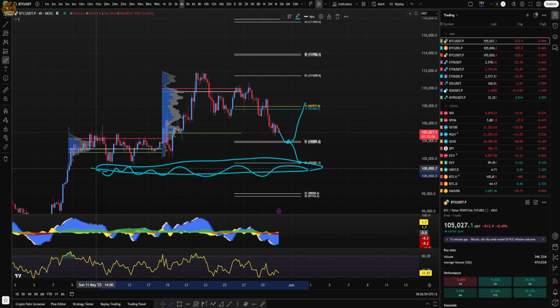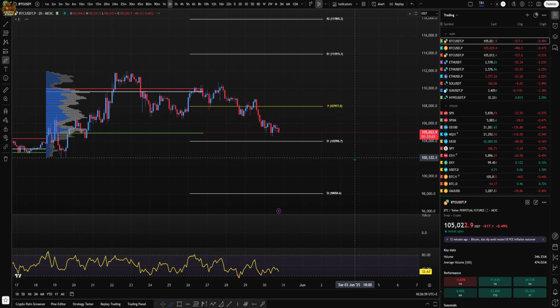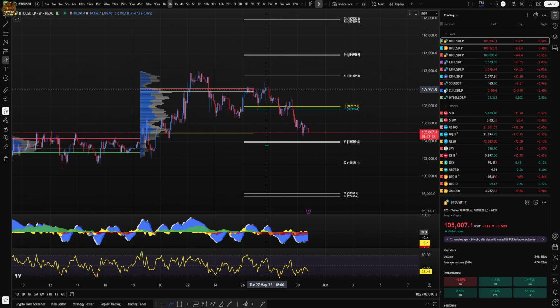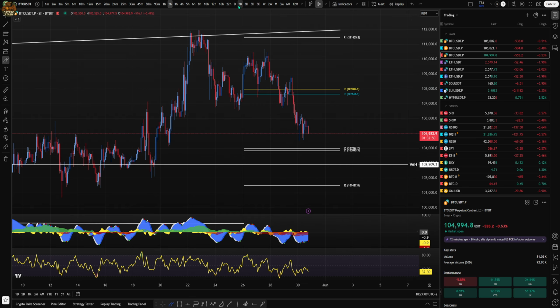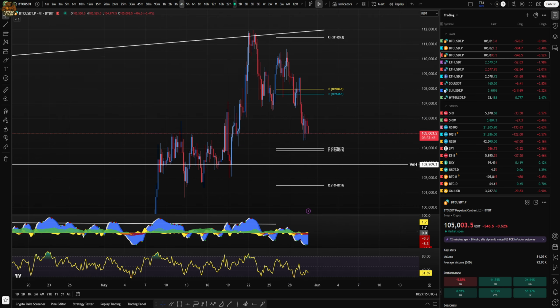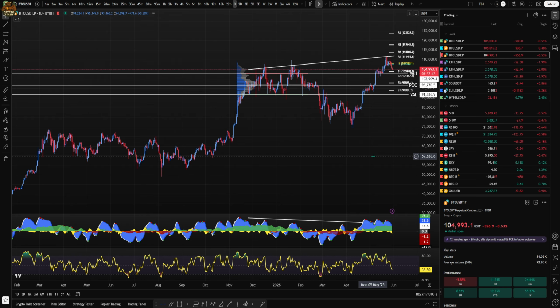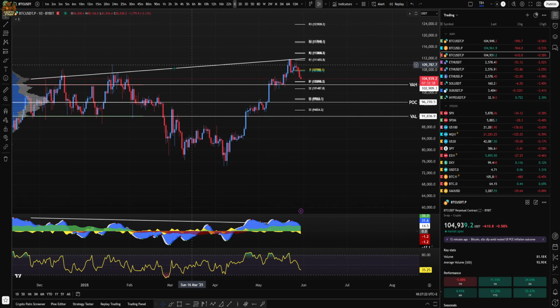So if we lose this level right here, if we lose 100k, then the price can probably go a lot lower. But as I said, it's possible that we just bounce from here, from that weekly pivot support, because as you can see, if we look at that big time frame, let's go on the daily, we are still in that big range, so we are above that value area high. So also, as I said, the value area high of the big range is a very key support.